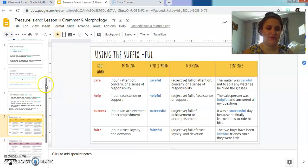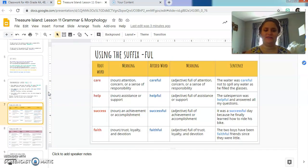Alright, so these are different words. You can go through these. You have care, becomes careful with a suffix. Help, helpful. Success, successful. Faith, faithful. So all these you can see the original root word is a noun. And when we add the suffix full, it becomes an adjective. And it means full of whatever that original root word was.